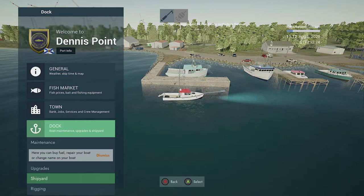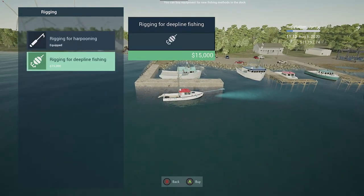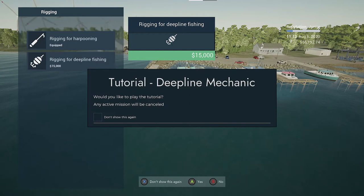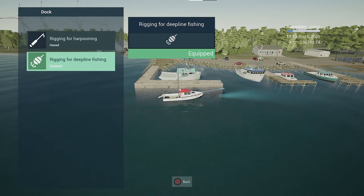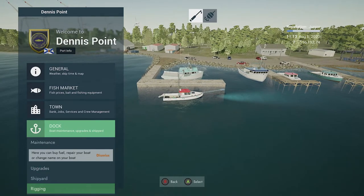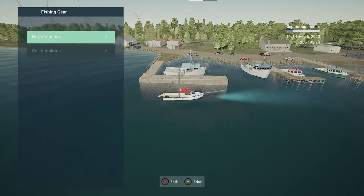So right now, our current rigging is set up for harpooning. We want to switch to deep lining, and that's going to cost us 15K. I don't need to know how that works, I've already done that before. I'll give you guys the rough setup on how it works.